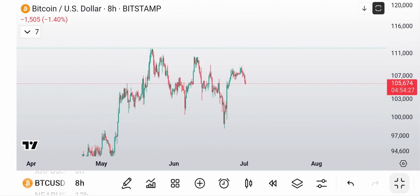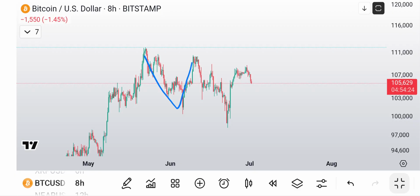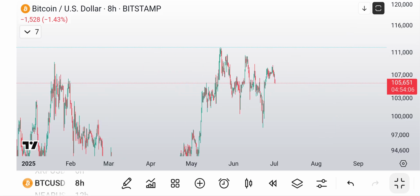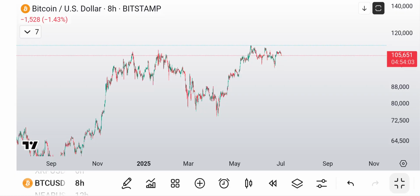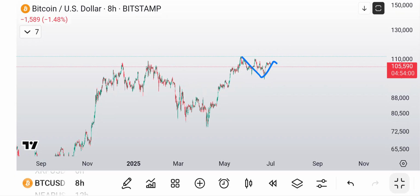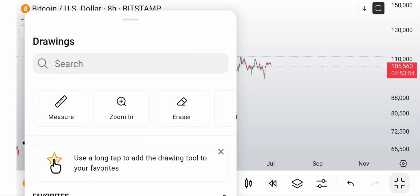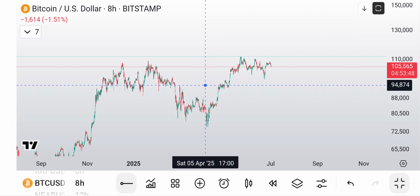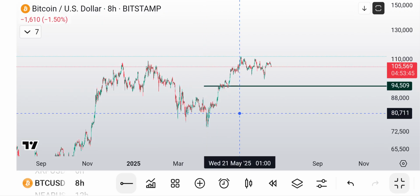So the alternative to that would be a more complex correction. So you would have 3 waves down, and this would be like 3 waves up, and then you would get maybe 5 down and then go up, or it could be 3. It just depends. So that would turn into a much bigger correction. It would look something like that, something definitely bigger. And it very well could be, because if you take this whole wave and cut it in half, that's about right there at 94K.